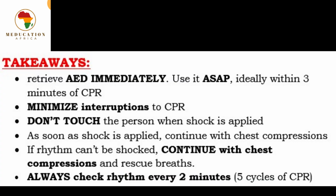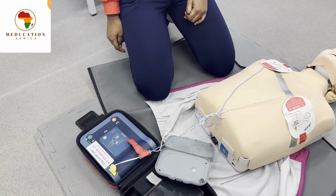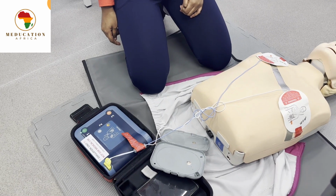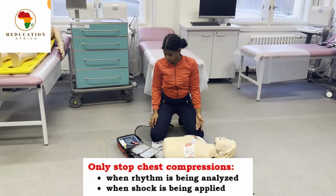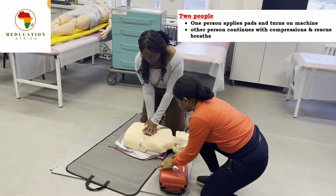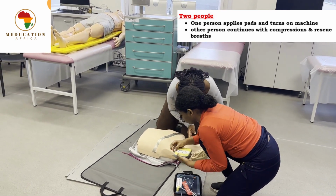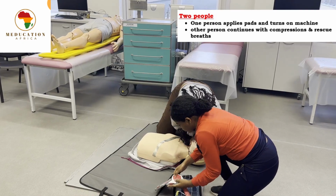The most important takeaways when using an AED are: when available, retrieve the AED immediately and use it within the first few minutes of starting CPR, ideally within the first 3 minutes. Minimize interruptions to CPR. This means that the only time your hand should be off the person is while the AED is analyzing the rhythm and when a shock is being applied. If there are two of you, one of you should attach the pads while the other person continues on with chest compressions and rescue breathing.